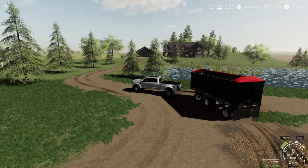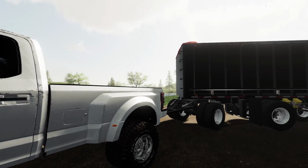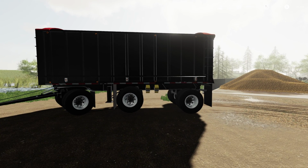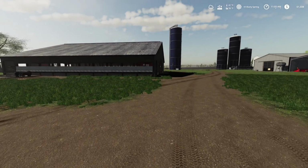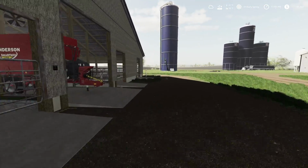We did pick up this little pup trailer here. The reason we got it is to haul off some manure, and also maybe use it as a field trailer, emptying the combine. We're going to try it out this year and see how it works out. But what I need to do is start loading up some of this manure. And there's a reason.